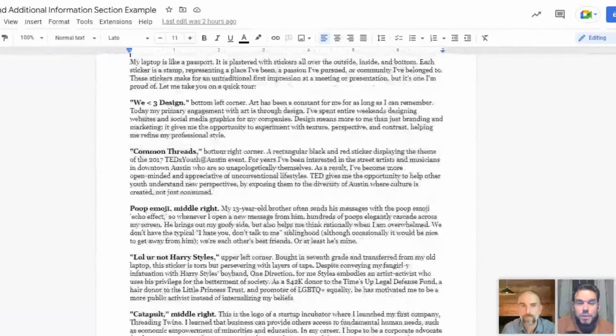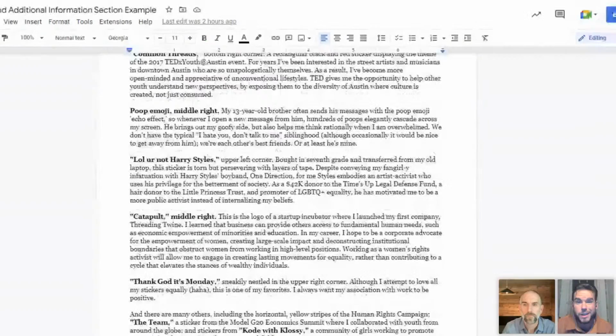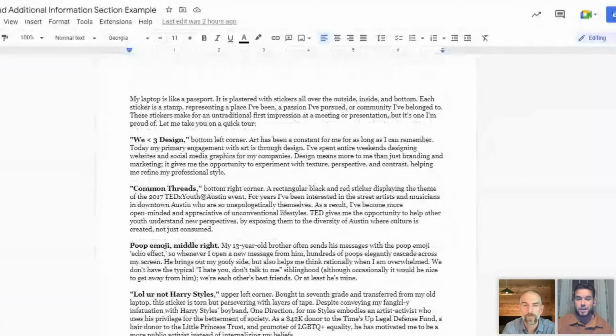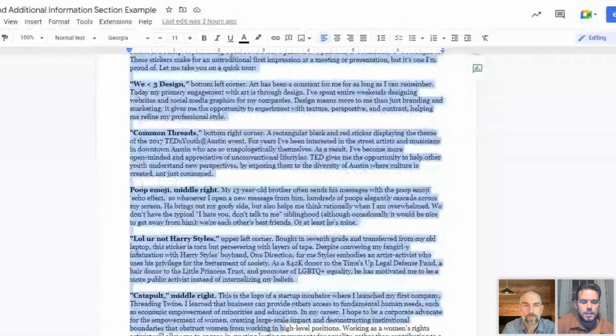And I really wanted to emphasize these different stickers that are part of who I am, and I want to bold them because they're my theme. My laptop is a passport, and the stickers represent all the things about me, right? So I'm bolding these intentionally from a formatting perspective because I really want to draw attention to them being the way that I've structured my entire piece. So I'm going to copy this, and I'm going to put it right into the Common App, and we'll see what happens.